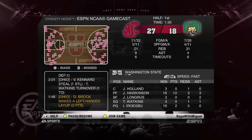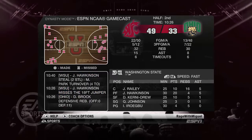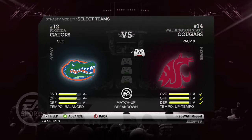Unless Kentucky is just one of those teams that's going to run away with it this year and go undefeated, and they're just abnormally good. We'll see, actually, because we have another big matchup as we will play the Florida Gators in our next one. They're the number 12 team in the country. We actually beat them last year in the NCAA tournament.